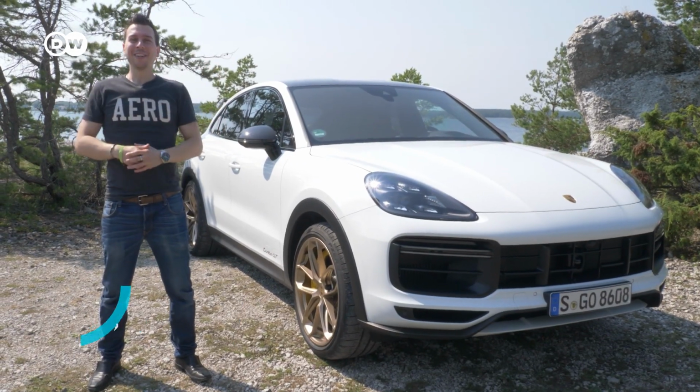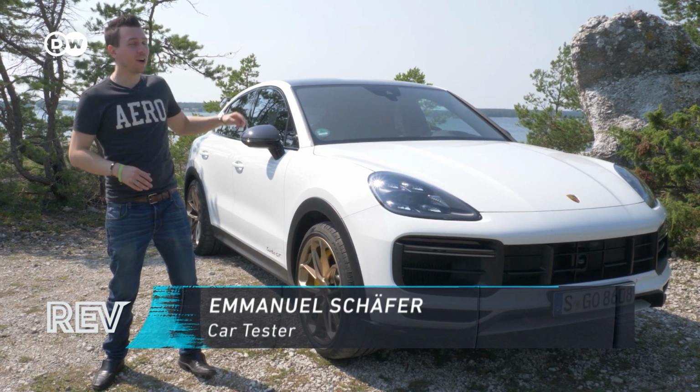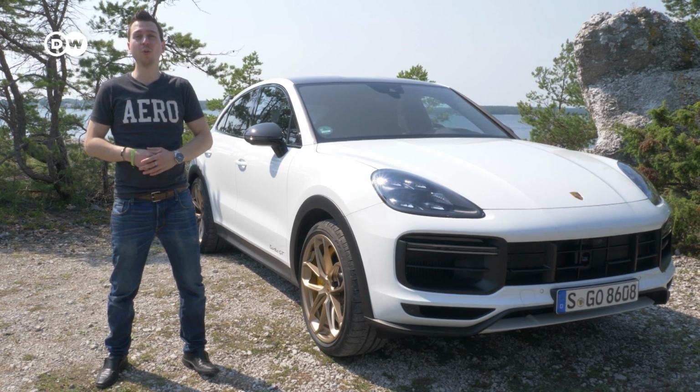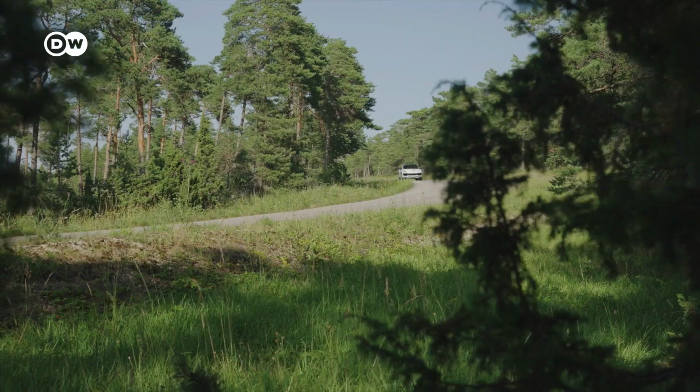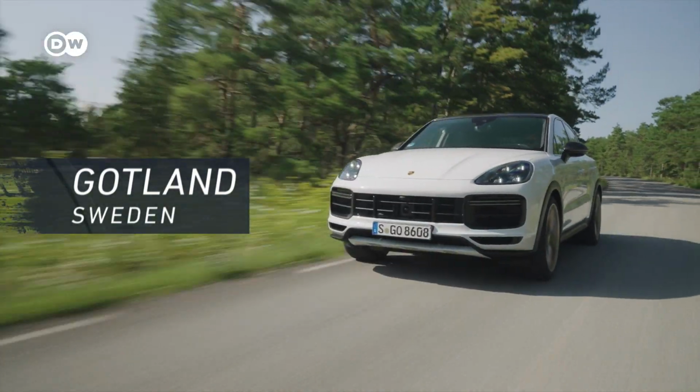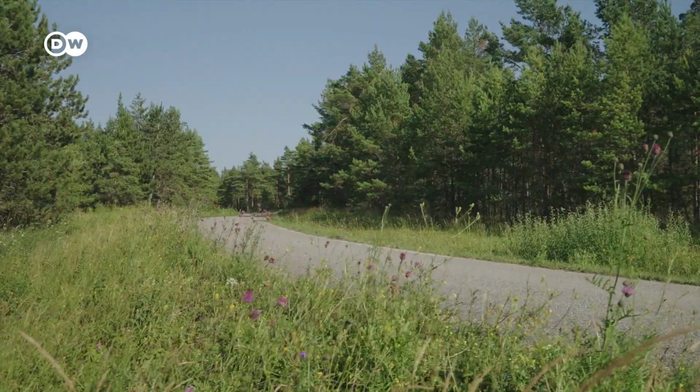Ladies and gents, welcome to the Rev Check. Today's car is one of the fastest SUVs out there, the new Porsche Cayenne Turbo GT. Let's check it out. As the name suggests, this Cayenne is the new top-of-the-line version when it comes to specs.